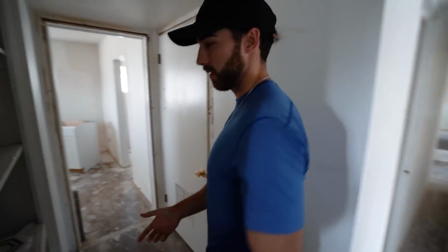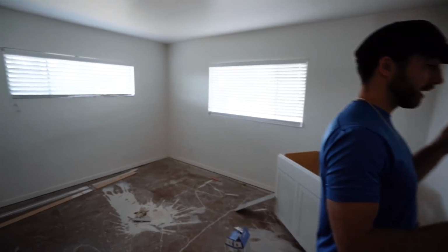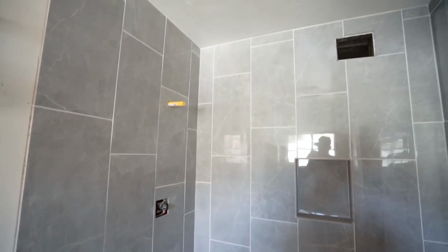Yeah, I always recommend leaving at least one tub in every house, because if people have kids and stuff, it's always nice to have at least one. Yep. And we actually converted this tub into a walk-in shower. It's on the smaller side. So this is where a lot of our budget went in terms of bathroom renovations.